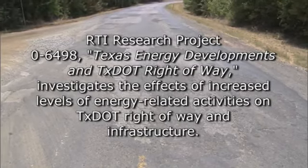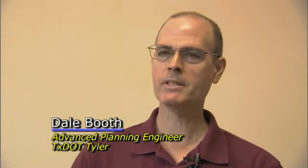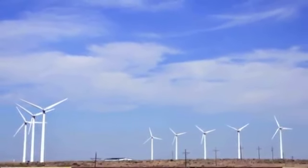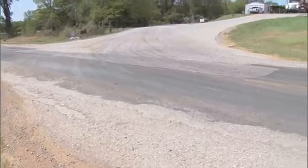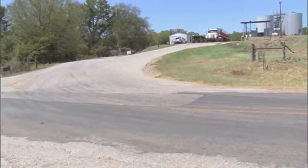The focus of the project was well drilling, well service, the heavy trucks that industry produces, wind farm development, and the super heavy loads that the turbines and blades put across the highways, as well as saltwater disposal for oil and gas development. Those types of things were the focus of the project and how they affected various aspects of TxDOT assets within our right-of-way.